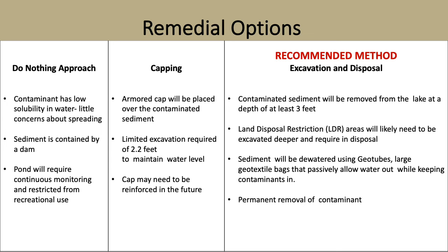The second option is the capping option, which involves a biopolymer armored cap to isolate the contaminant and resist erosion. However, since the pond is shallow, excavation of 2.2 feet is necessary in order to maintain proper water level. While the cap is an effective method, it requires future reinforcement to remain structurally sound against erosion.